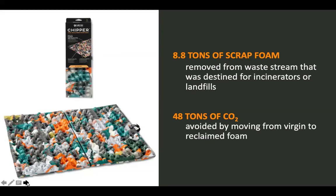Next slide. It took us about 18 months to nail down the reclaimed foam stock mix and to figure out the new production process, but we successfully launched Chipper in January. In 2021, we'll be removing 8.8 tons of scrap foam from the waste stream, and we will also be avoiding CO2 emissions by switching to reclaimed foam instead of using virgin foam for this camp seat.